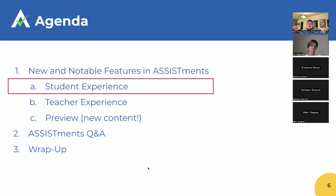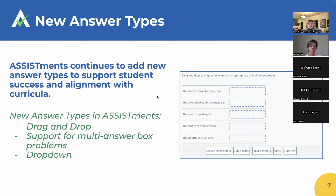And so to start with the student experience, I just want to go through a few things. So I mentioned those new answer types. And there are really three new answer types that we've added in so far, and we're going to continue to add more of them. And those are drag and drop, support for our multi-answer box problems. So problems where students really have multiple places where they can put answers in, making sure that we can give students that experience, as well as the drop-down option for when students are supposed to be able to select from a drop-down menu.